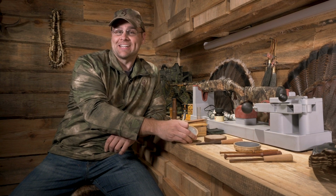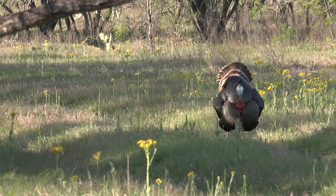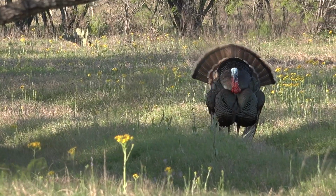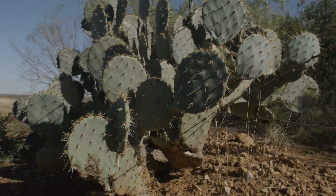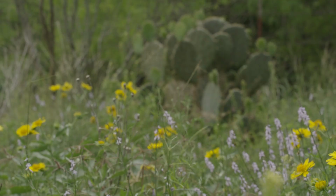Well, it's turkey time in Texas. Very exciting for me. I've only been able to chase these Rios for about 2 years now, but it has gotten under my skin, and I'm just anxious to get a Browning in my hands and chase one of these Rios.